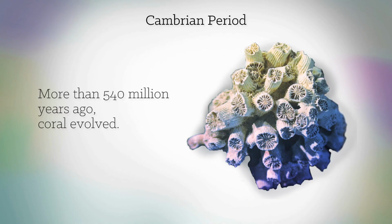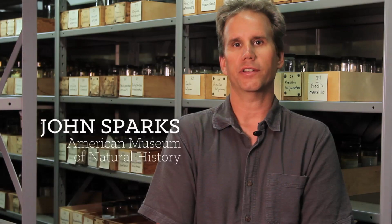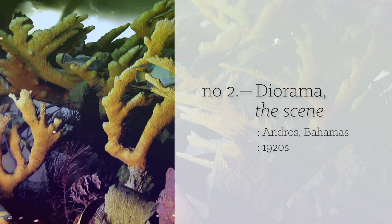So coral's been around since the Cambrian. More than 540 million years ago, coral evolved. There are some corals, some of the black corals, these deep water black corals, that just seem to live forever. So you can have a single organism that's grown for 4,000 or 5,000 years. It's amazing. My name is John Sparks, and I'm a curator of ichthyology at the American Museum of Natural History.